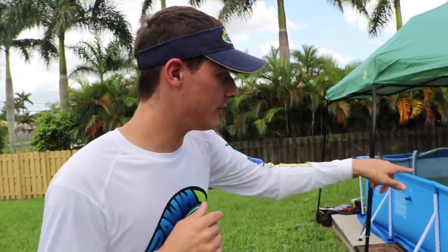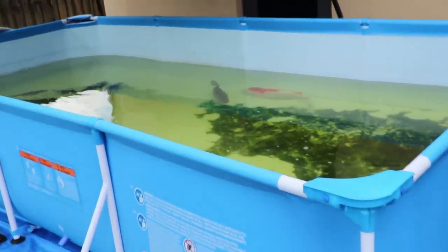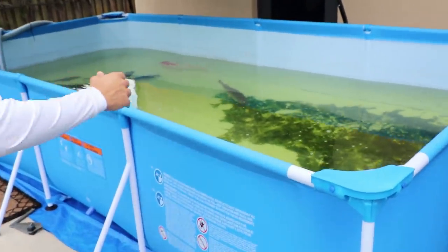Hey, Jaws, look at him right there. Look at him, you see him, Ethan? Jaws, oh, look at the koi. Oh, she's so beautiful. Look. Oh, he's already looking at us. Come here, come here, come here. Look, look, look.